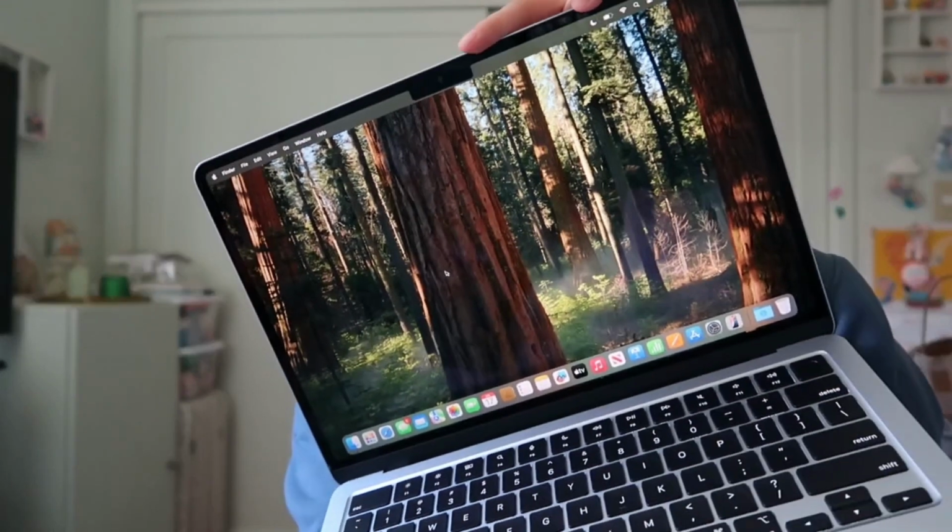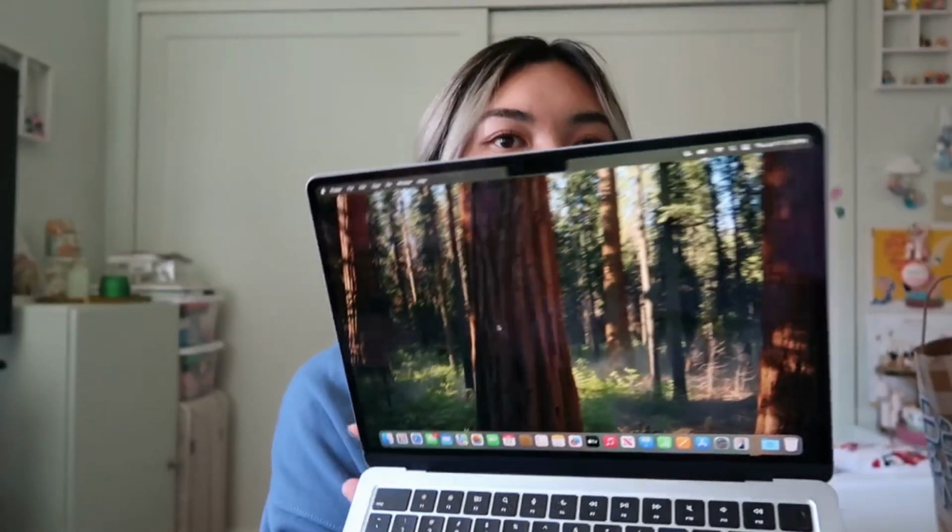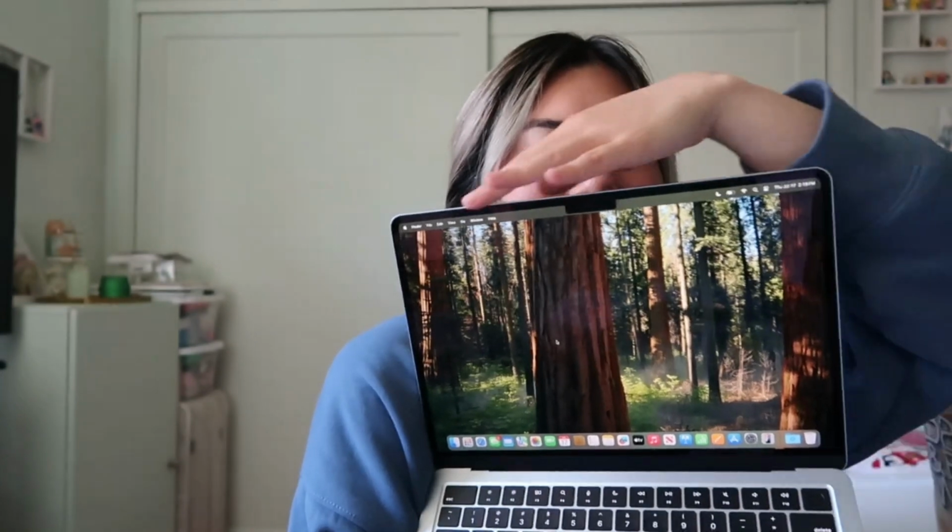What's also different is the camera on the top. It has a rectangular border compared to this one. There's no rectangular thing on the top. This one is just flat out like a black strip. And then this one you can see that it doesn't go straight through. There's the rectangular black part for the camera.